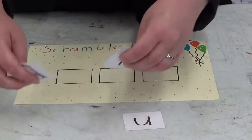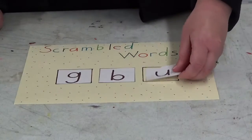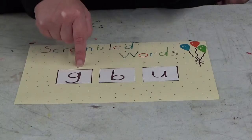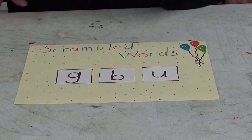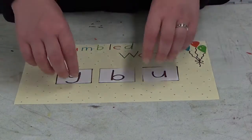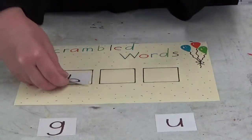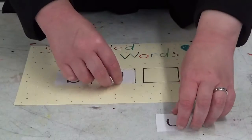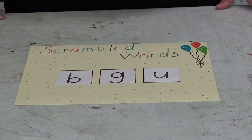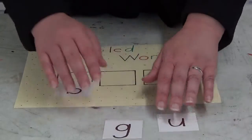Now the goal is for your child to figure out which order they go in and then put them in the game board. So let's say your child puts them together like this. And then make the sounds. G-B-U, G-B-U. Does that make sense? No. So they try again. Maybe they do it like this. And it sounds like b-g-u, b-g-u. Does that make sense? No, so your child will try again.